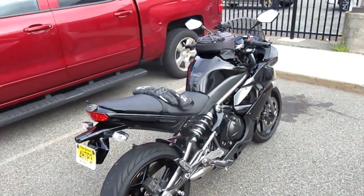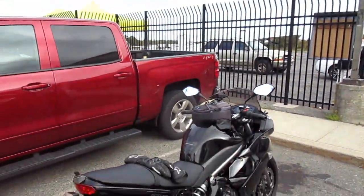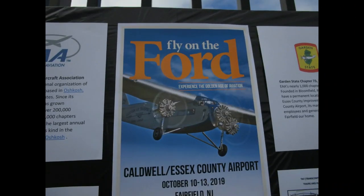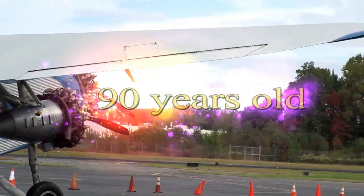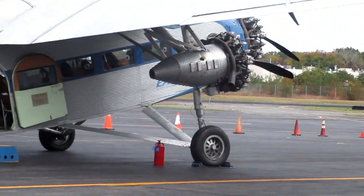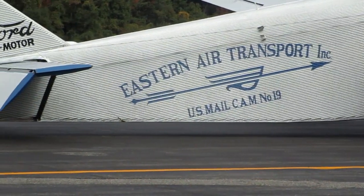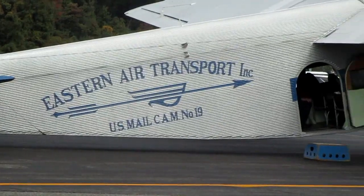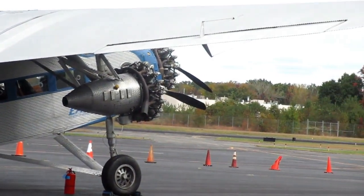So here we are, we're here nice and early, and there's the Ford Trimotor right there. Pretty cool. This is the first all-metal airplane. My mother rode in these out in Long Island. Oh my God. And maybe some people don't know, my father was a Navy pilot and owned his own plane, owned several in fact. And we have a real interest in old aviation, old motorcycles, old houses, and old cars.